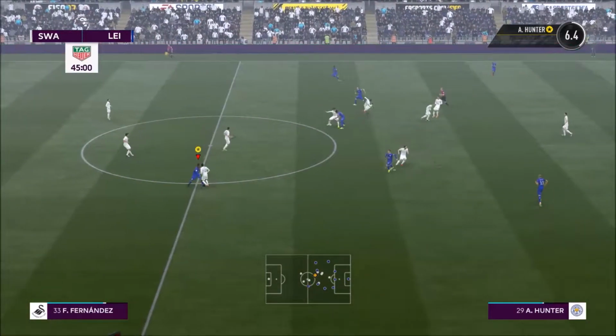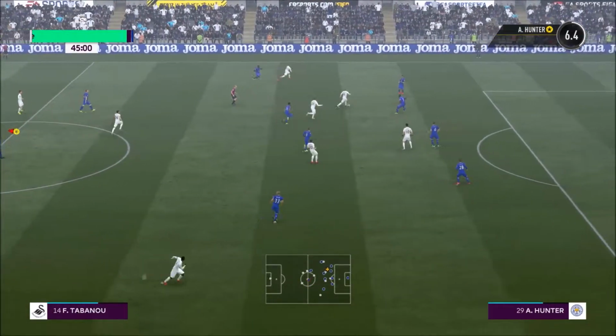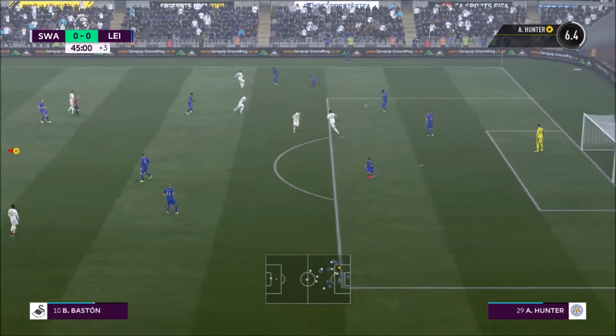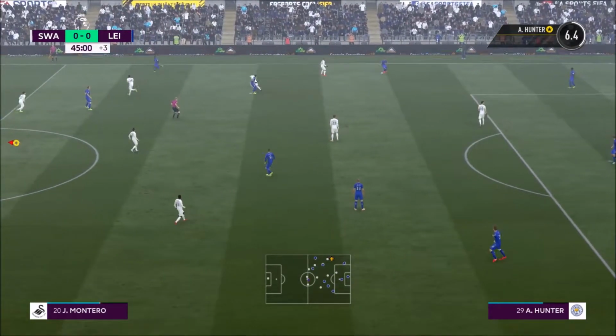3 minutes to be added on. There will be a minimum of Jack Cork. Good position. They've worked this attack very well into a quite a dangerous position now. You like to see a team playing the ball forward to open up the opposition, but the defending was good there by the opponent.